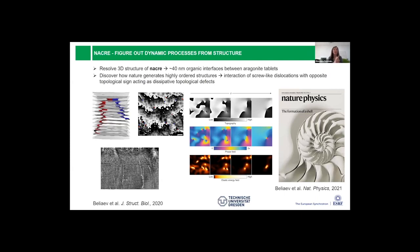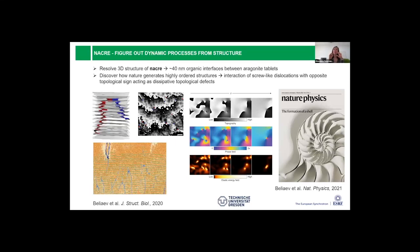We struggled to achieve the resolution, also because when you illuminate it with a quite intense X-ray beam, the aragonite can absorb and become warm, and then the organic part becomes slippery, so the tiles start to move, and then you get a blurred image.